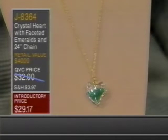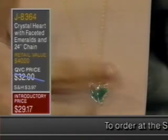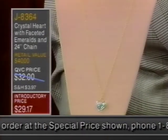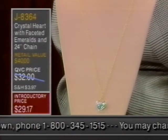So anytime I see any of these heart-shaped, mouth-blown pieces of jewelry that have any of the gemstones or the gold in them, I think way back to those auditions many, many months ago, and how terrified I was about whether I was going to get a job here. But this is a great piece of jewelry.